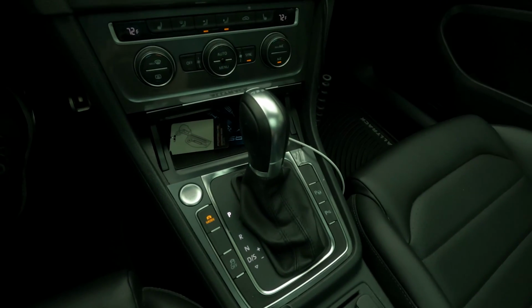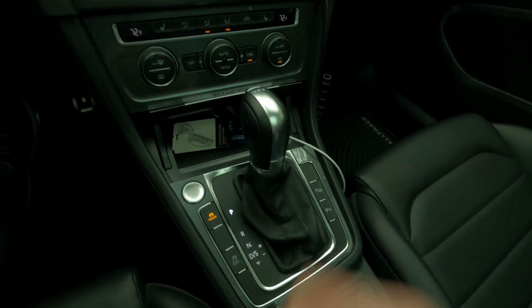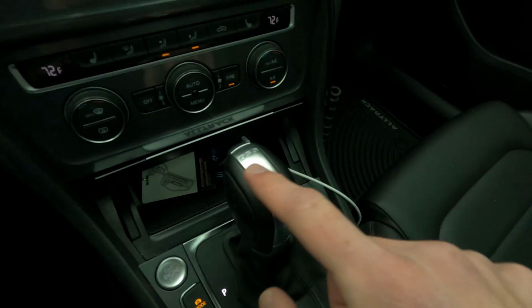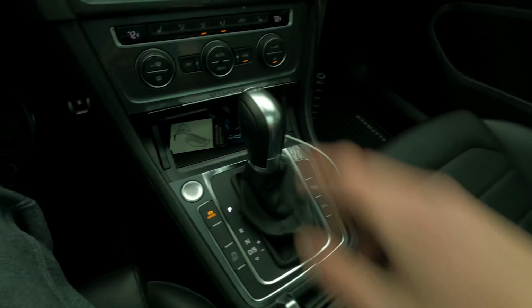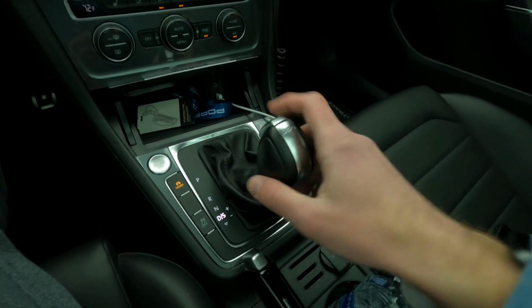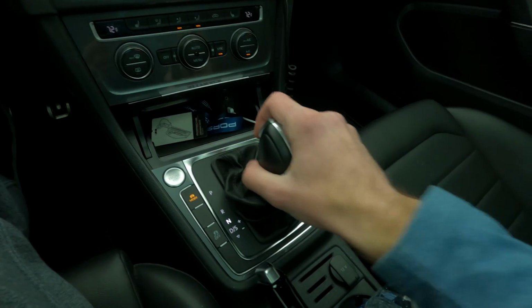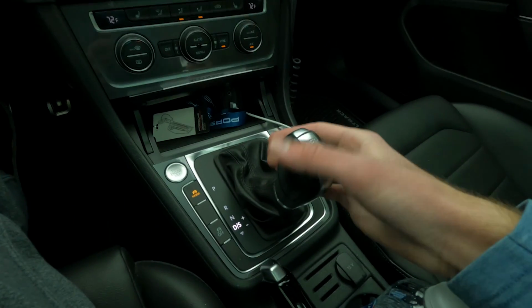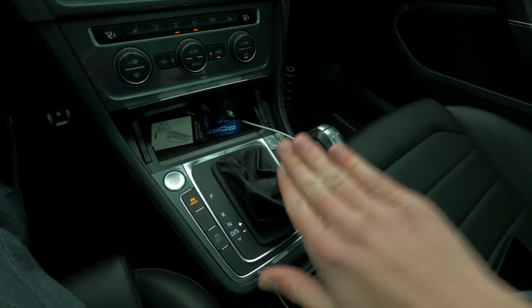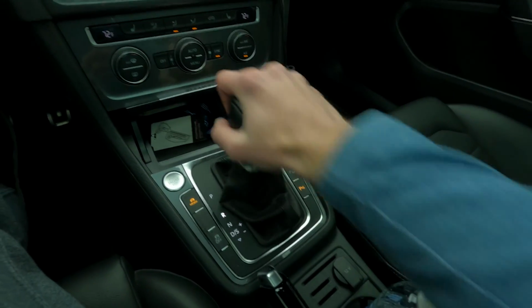This car has the DSG dual clutch gearbox, so the shifter is the same as any other Mark 7 that has it, and also says DSG on the top there. Put the car in gear, you just go straight all the way down to drive, or in the middle for reverse or neutral. If you want to go into sport mode, you can flick it down once again, or push it to the right to go into manual mode.